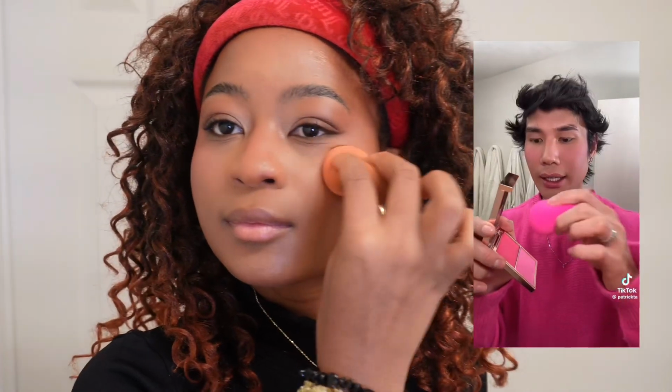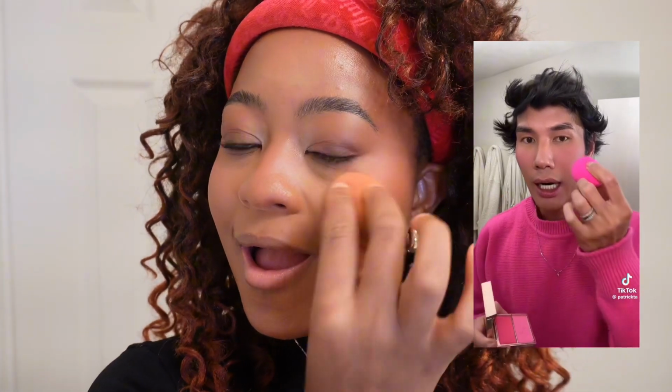For this method, it is best to use a beauty blender. Start at the apples of your cheek and blend upward. If you're unsure where that is, just smile and it's right there. Then apply upward. This method also makes your overall makeup look more glowy, which is what I prefer.